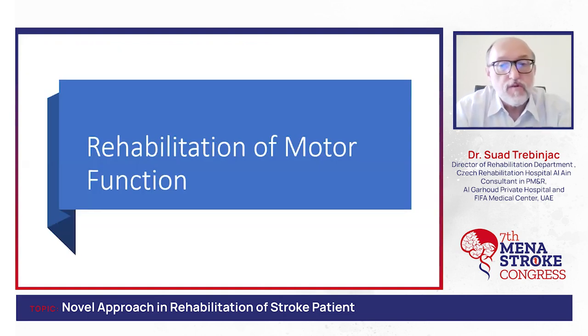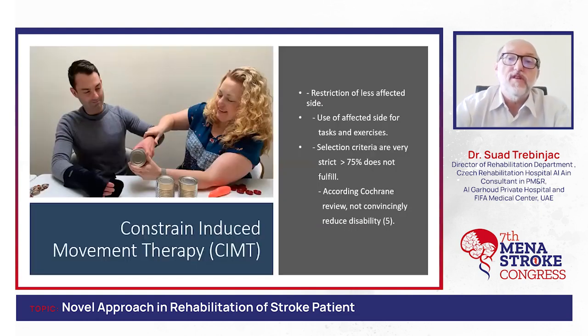Motor function is almost always affected, and that's why one of the main focuses of rehabilitation and one of the rehabilitation goals is to improve and to restore affected motor function. There are many strategies which are so far developed, but none is good enough to restore the function completely, and this remains a major problem for stroke patients.